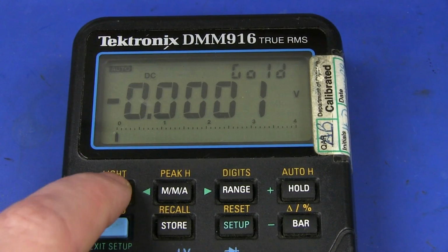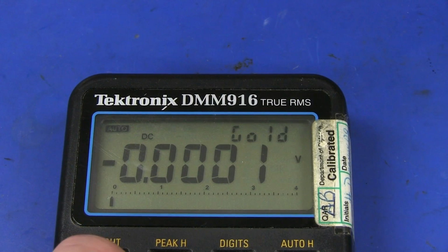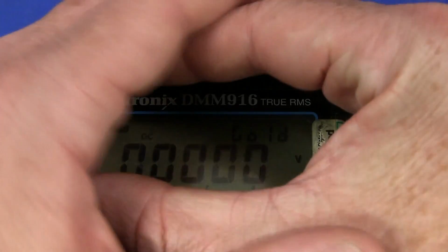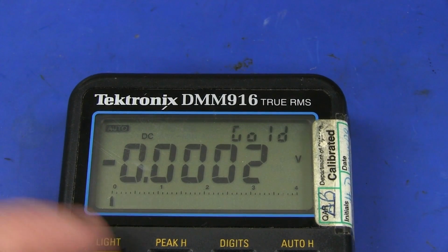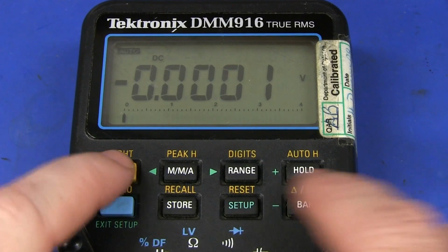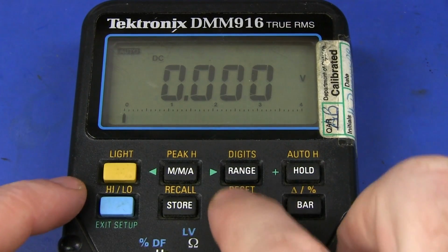And what's the backlight? Hold? Gold? No? What's that? High, low? No? I want the damn light. I can't figure out the bloody light. Anyway, you can change the number of digits. Presumably it's faster in the lesser digit mode.